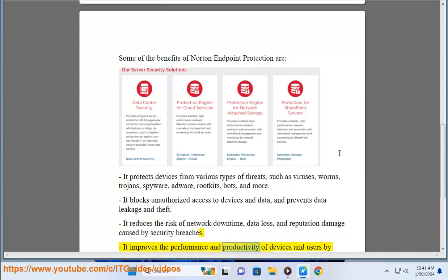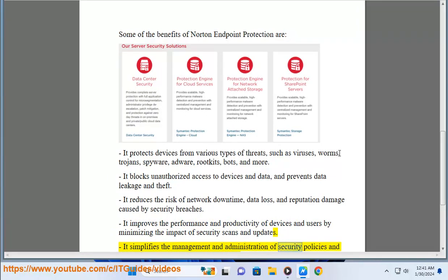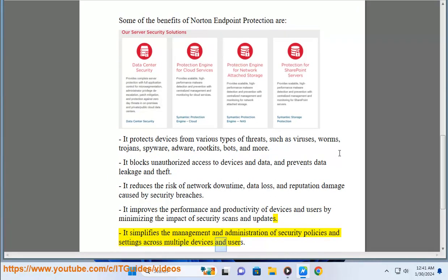It improves the performance and productivity of devices and users by minimizing the impact of security scans and updates. It simplifies the management and administration of security policies and settings across multiple devices and users.